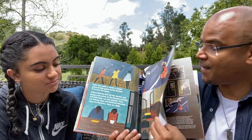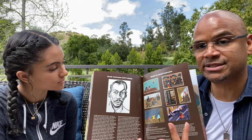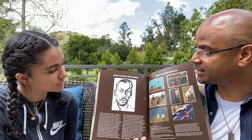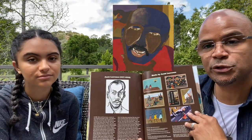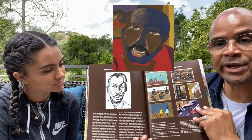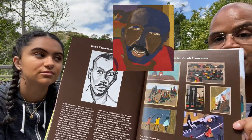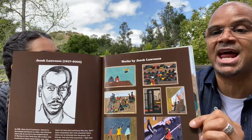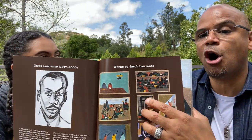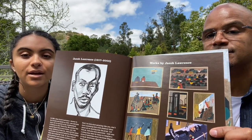So that's the end of our story. But now what we see is that this is the artist. His name is Jacob Lawrence. He was born in 1917. He passed away in the year 2000. And this story was actually about his very life when he was 13 years old. So those are the things that he was experiencing. And as you can see here, these are all of his great pieces of work that are illustrated.